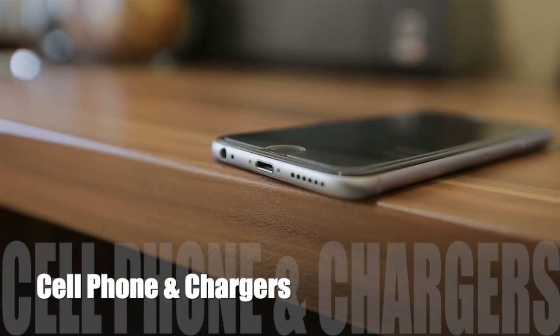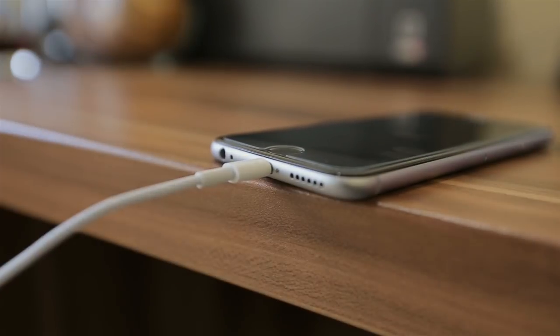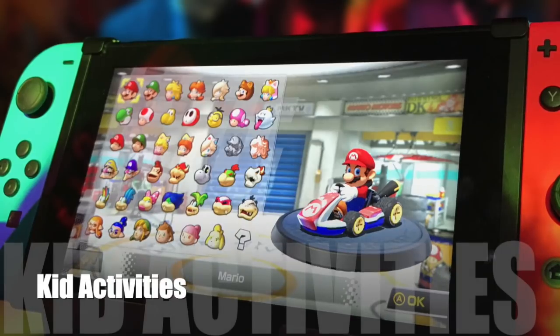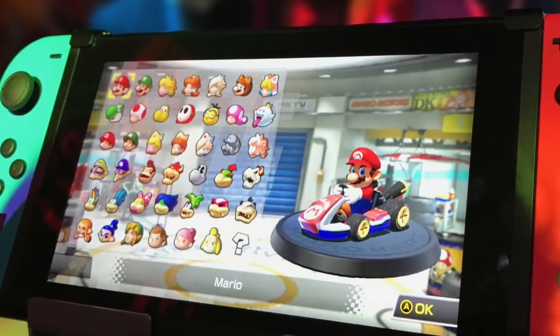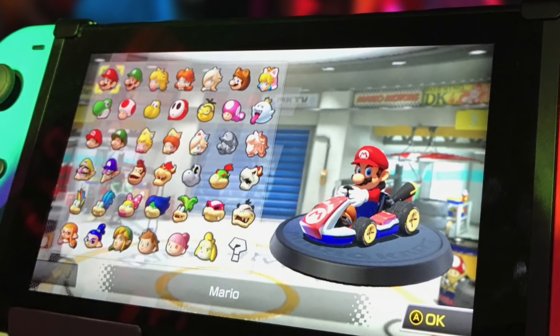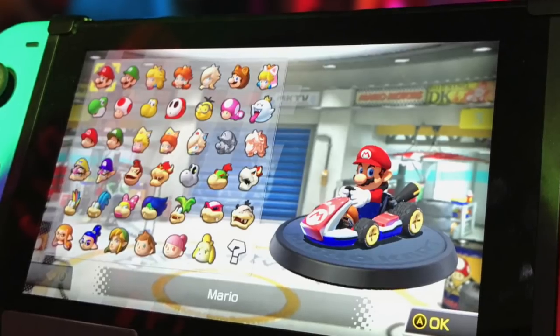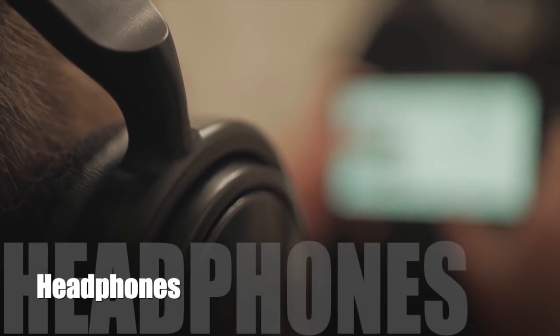When packing your day bag, be sure you have your cell phone and any chargers to go along with it. For the younger kids, bring kid activities. It can be a Nintendo Switch or a movie and headphones. Bring something to keep them occupied during dinner. The dinners on board a Disney cruise ship can take a while. Not only are you getting appetizers, entrees, and desserts, so bring entertainment to keep them happy.